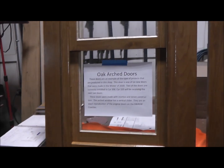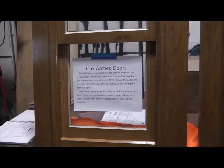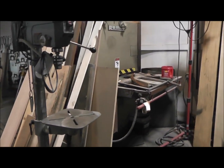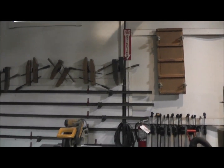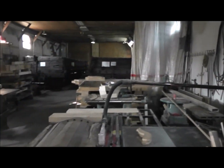These are arch doors from the Rio Grande, so they'll go in 306, 320, and probably 260 that's in there. 306 already has the doors in it, so 320 is going to be next. And then once they get done with the brake work on 260, the Rio Grande Southern car, that should be last. I don't know if that car will run out here with the doors or not. I heard that it's supposed to be out here for Thomas. But yeah, a lot of stuff going on.